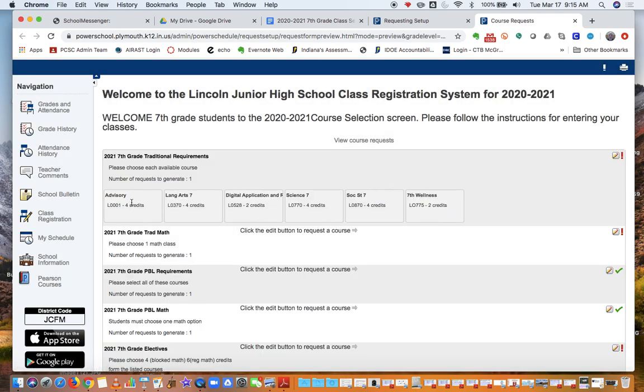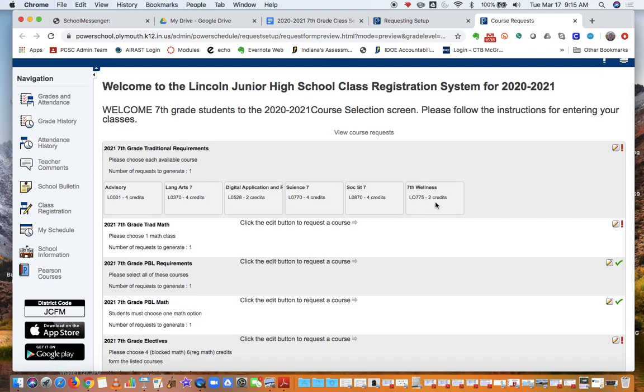And then you can see your choices that you've selected here, the required classes. You have advisory, which is 4 credits. Language arts, which is 4, which equals 8. Digital applications, which is 2 credits, which now you're at 10. Science, 4 more, you're at 14. Social studies, you are at 4 more, which is 18, and then wellness, 2 more is 20.